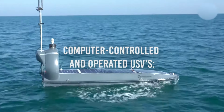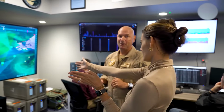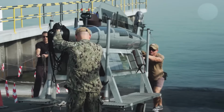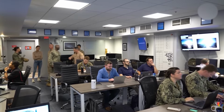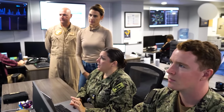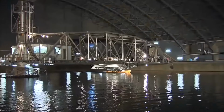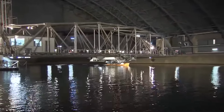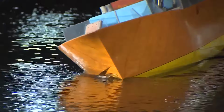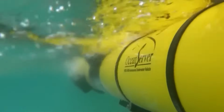Computer-controlled and operated USVs. The design and construction of unmanned surface vessels is a multifaceted and demanding task. It involves the consideration of numerous factors and requires the careful analysis and implementation of various elements. This includes making critical decisions related to mission objectives, payload requirements, power allocation, hull design, communication systems, and propulsion control and management.